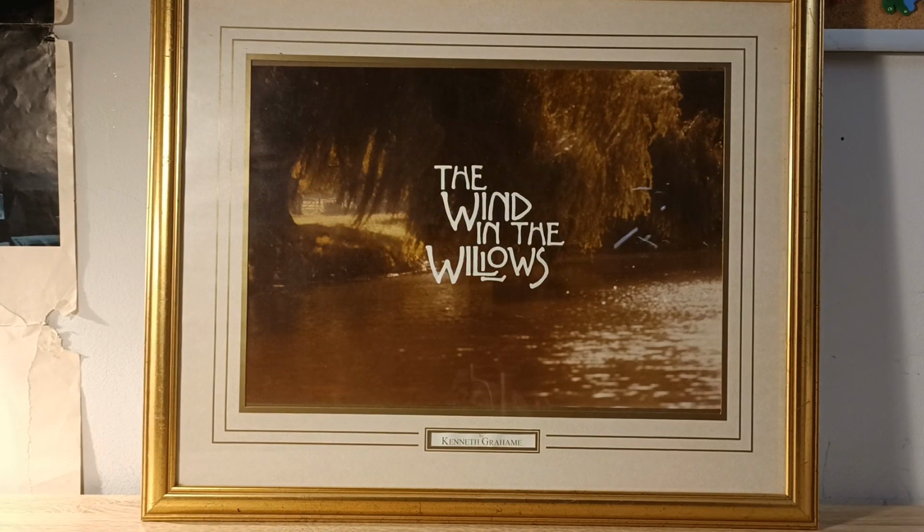Okay, so I'm going to show you these three pictures that I mentioned. So this is probably the one that I was least excited about, but very, very happy to have it. Don't get me wrong, all the same. But this, as you can see, is a picture that's very reminiscent of the opening of the film. So that first image that we see when the title, The Wind in the Willows, appears.